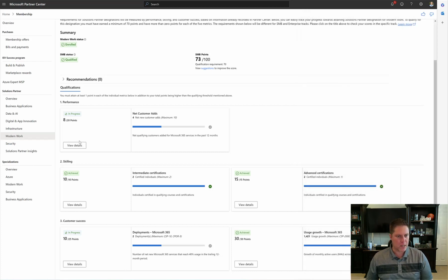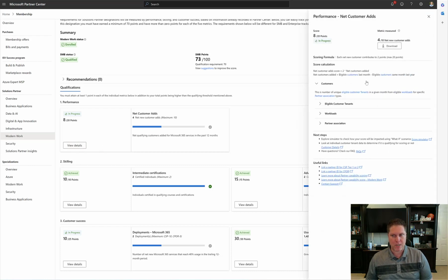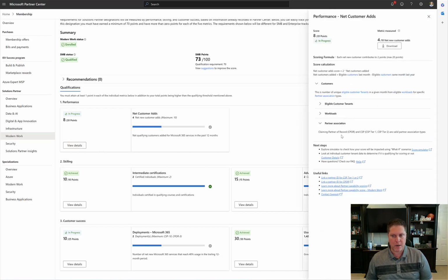Up on the top for performance, those same CPOR customers are also available here. So you can see CPOR and CSP are valid customer types. As long as you're adding customers, you get 2 points per customer, whether it's CSP or CPOR. So if you're doing some CSP, you're probably seeing that the numbers here are going to continue to go up. If you're doing CPOR, your numbers will go up as well.